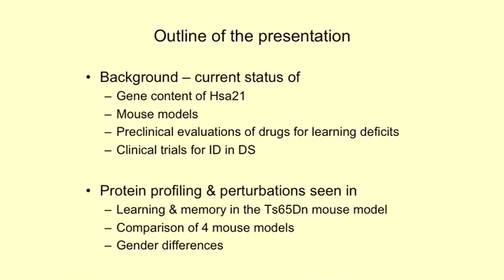Then I'm going to talk about the work that my lab is doing currently. We are focusing really at the level of protein expression: what is right, what is wrong, what changes, what doesn't change, and the protein perturbations seen in 3 different types of experiments looking at learning and memory in the Ts65Dn mouse model of Down syndrome. Then I will show you the differences and similarities when we look at protein perturbations in 4 different mouse models, and lastly touch upon something which has fairly recently become extremely important: gender differences.